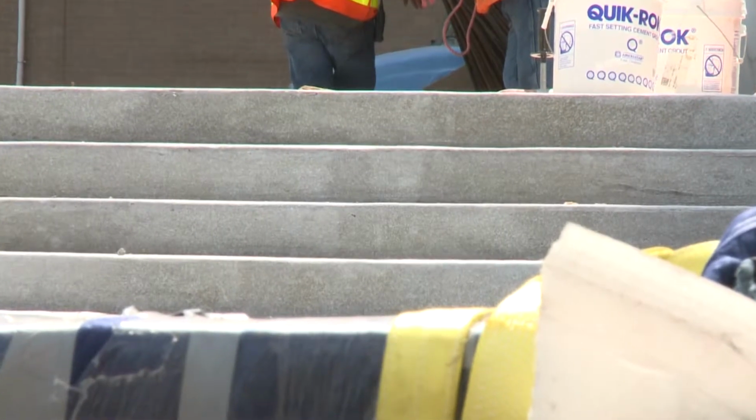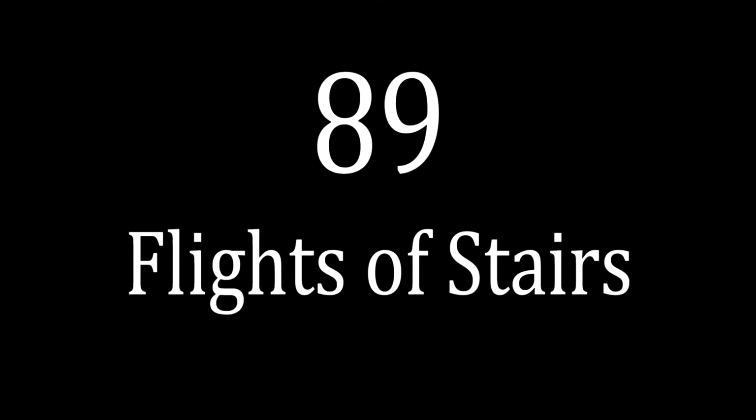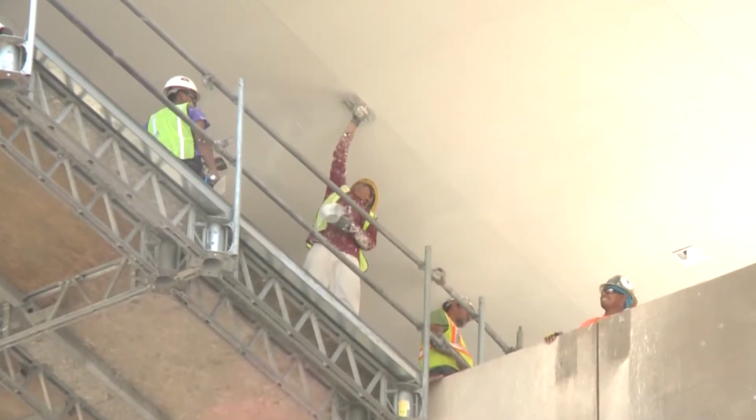How many new flights of stairs have been put in? I went by there the other night, so like... And you counted them? Yeah, I counted them. You should know. Let's see. Let's say like 50. How many gallons of paint? Gallons of paint. Maybe like 4,000 or so. I'm not 100% sure on that.